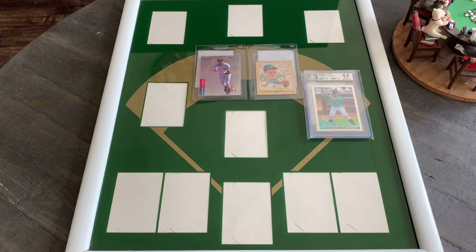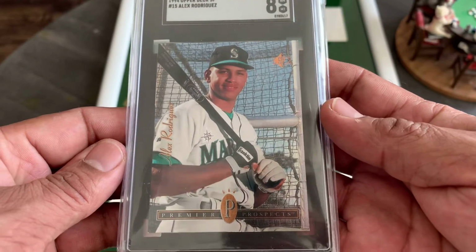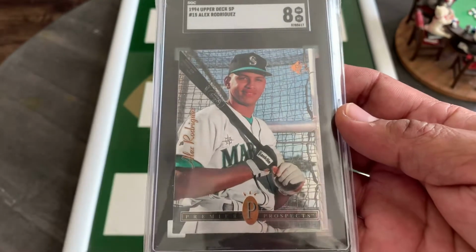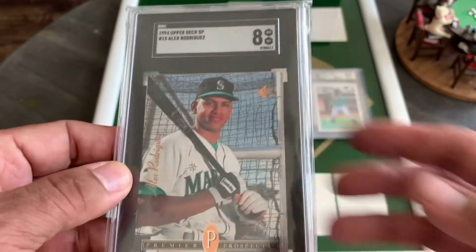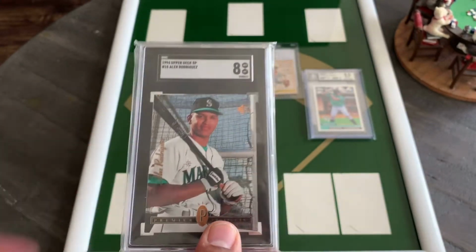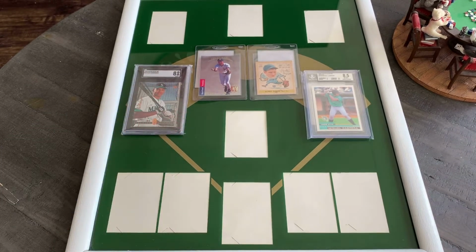But ultimately, I had to give the nod to A-Rod, here with his 1994 Upper Deck SP card. I mean, three-time MVP winner, 696 home runs. Yes, I am not ignorant to the fact it was steroid aided, and that's the only reason I would have put Wade Boggs there if I would have had his rookie card. But when we're tussling against the National League, we need all the power we can get, and A-Rod is going to provide a lot of that.